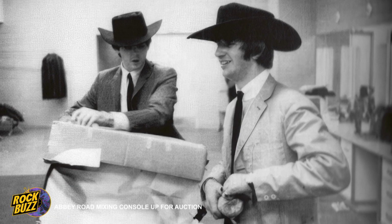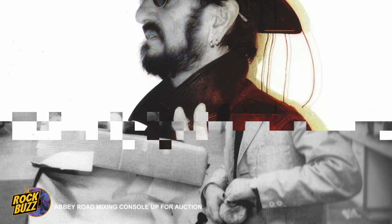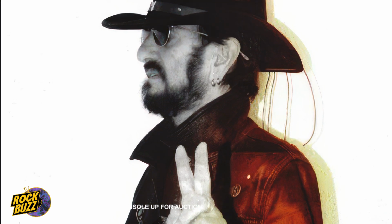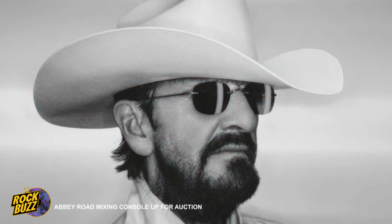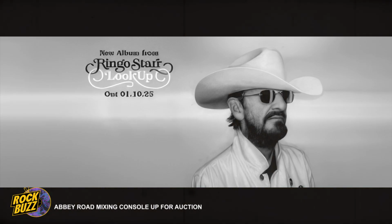Interesting to note how he mentions Ringo's love for country and western music there. All the way back in 1969, goes to prove that Ringo just isn't following current trends. The Beatles drummer has announced he will be releasing a country album early next year called Look Up, adding another dimension to his already eclectic post-Beatles career. The latest release marks a full-circle moment given his love for country music dating back to his cover of Buck Owens' Act Naturally during the Beatles era.